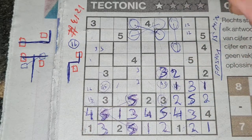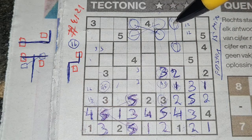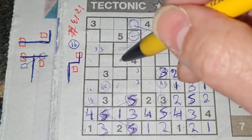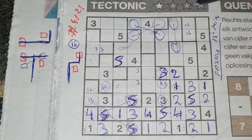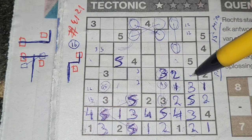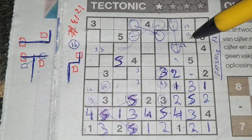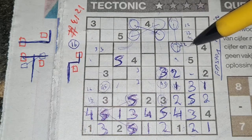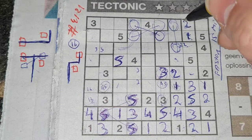These 3 boxes surround a 5. Can be a 5. So 1 box left for the 5 should be there. Okay. These 2 boxes can be a 2. So the 2 could be here, could be there. That means that that box cannot be a 2 anymore. If I place a 2 here, I cannot fill any 2 in one of those 2 boxes. So this box should be a 1 and that box should be a 2.